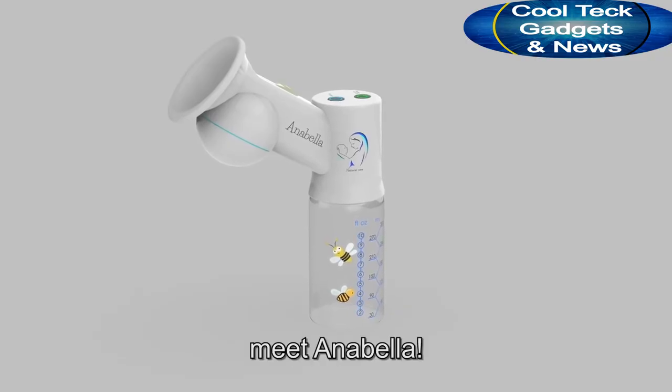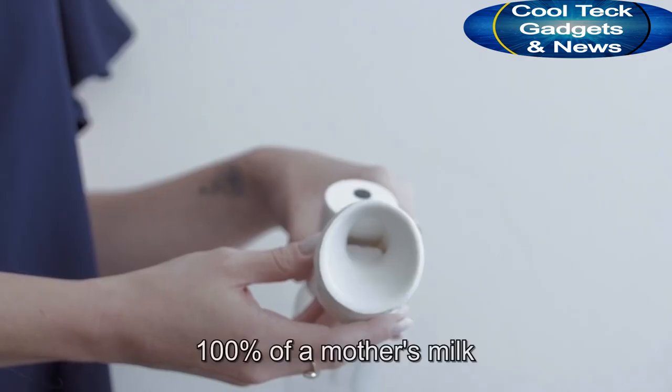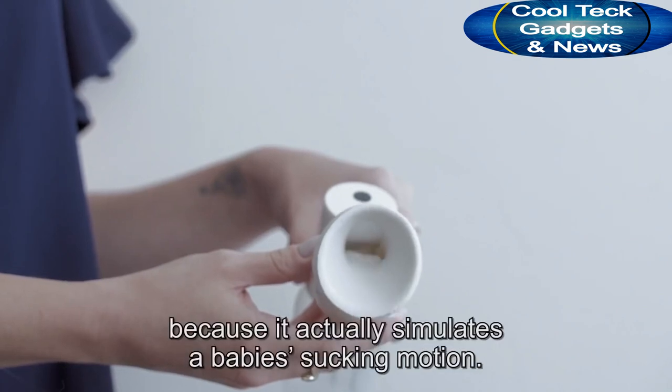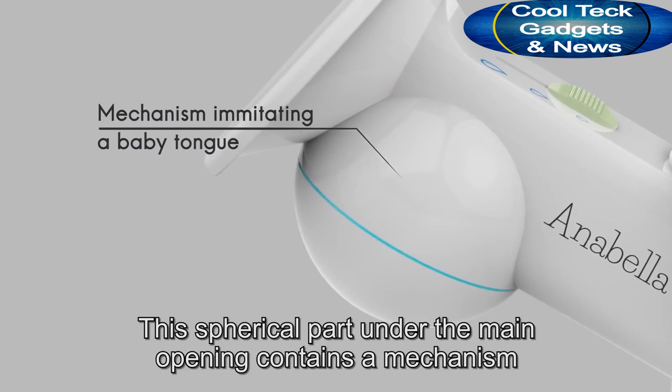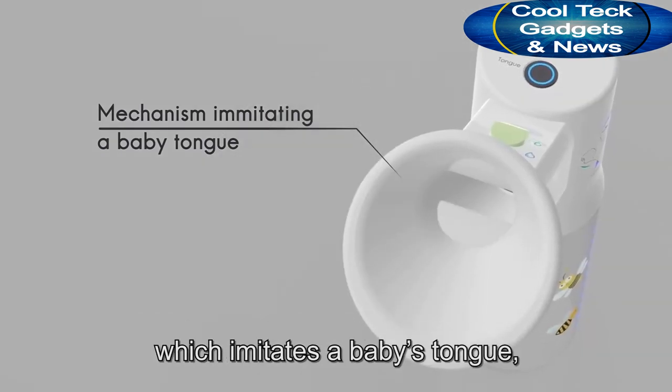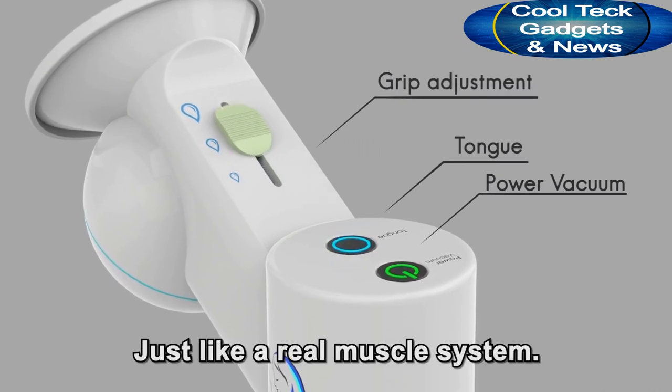6 months later, meet Annabella. Annabella is a pumping machine that draws close to 100% of mother's milk because it actually simulates the baby's sucking motion. This spherical part under the main opening contains a mechanism which imitates the baby's tongue, and the upper part enables power and grip adjustment, just like a real muscle system.